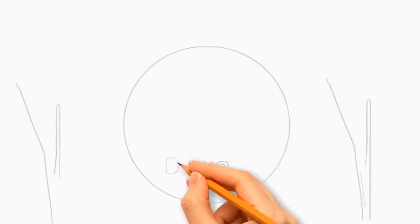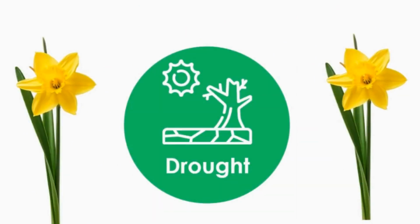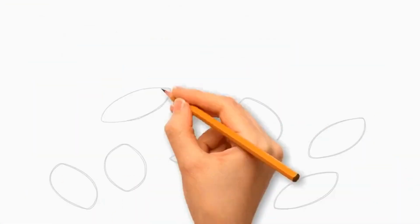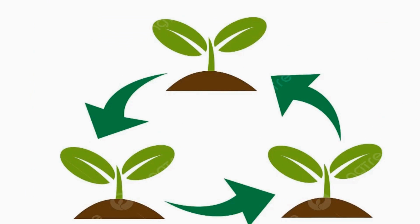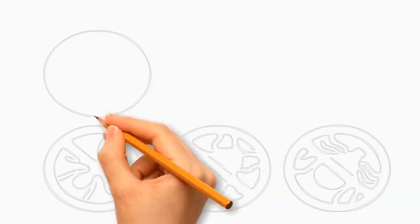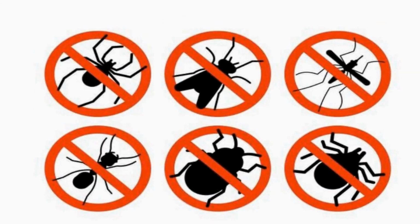Daffodils have deep root systems that access water and nutrients. Many daffodil varieties can withstand freezing temperatures. Daffodils have adaptations that help them tolerate periods of drought. They often grow in open areas or meadows where they are exposed to strong winds. After flowering, daffodils produce seed capsules that contain numerous seeds. They produce chemical compounds that inhibit the growth of other plants, called allelopathy. Some varieties have adaptations to tolerate high temperatures. Daffodils have natural defenses against pests.